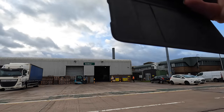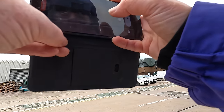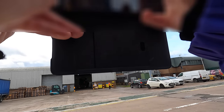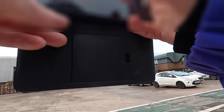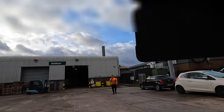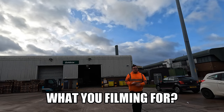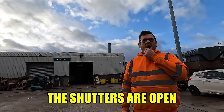So, here we are back at that Goldstar Heathrow. So the bay door's open. There is a tractor unit inside. Yeah, we have a lot of businesses along here. It's not that secure.